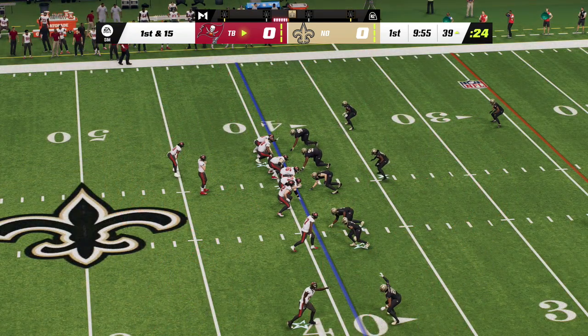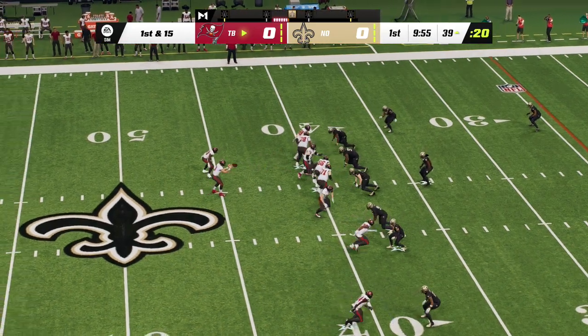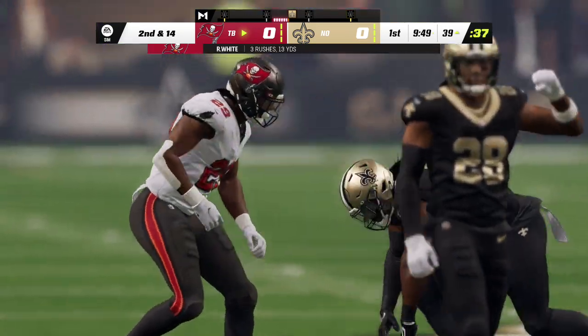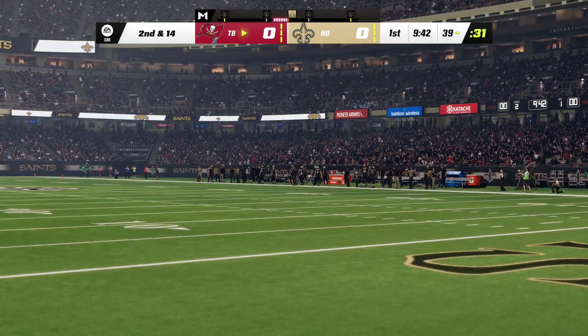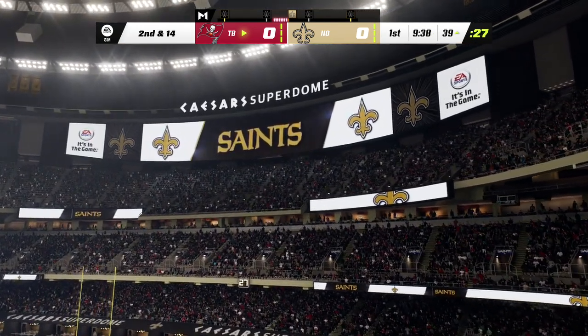The false start backs him up 5, 1st and 15. Now back to the ground game with White. Demario Davis there on the stop. Well, obviously they would have at least liked to have gotten back to the original line of scrimmage. Instead now, they're dealing with 2nd and long. I thought they would have passed it after the penalty. Probably wish they would have now.